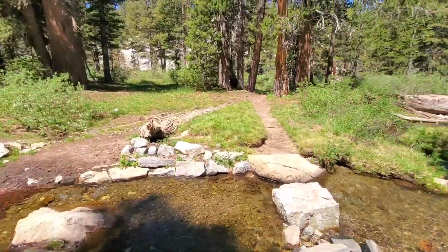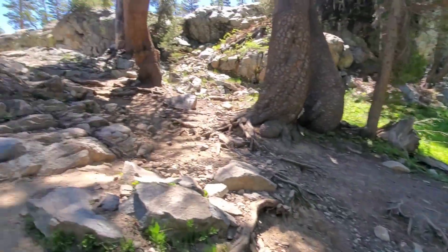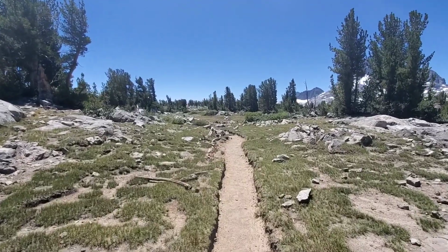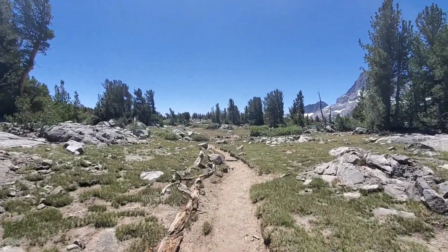At least that crossing had stones, the other one had a broken log. Still heading up towards Island Pass. Okay, this is the very long top of Island Pass. It's one of those that just kind of goes on forever.